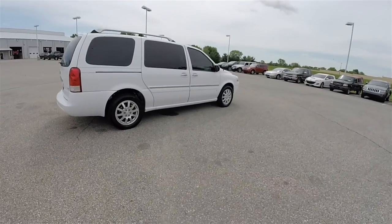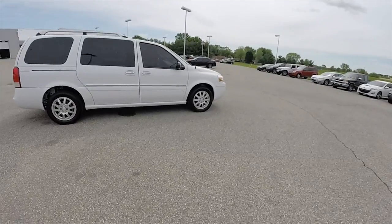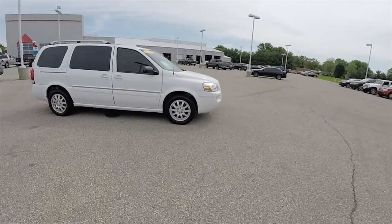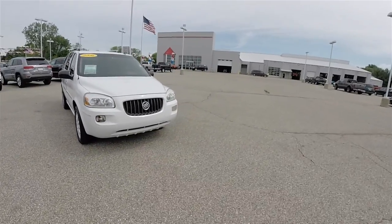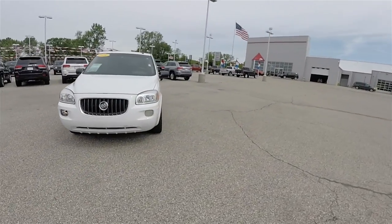Alright, this does conclude our quick walk around look at this 2006 Buick Terazza CXL. If you have any questions or would like to see this vehicle, please contact our showroom. One of our friendly sales staff would be more than happy to answer any questions you may have.